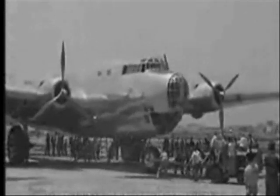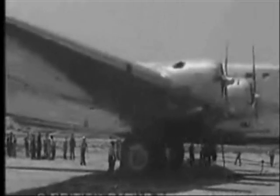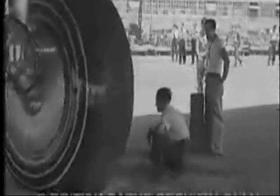Sam's new flying battleship, the biggest ever built, is rolled out for a final ground checkup. The B-19 weighs 82 tons, twice the size of a transatlantic clipper. Tires 8 feet high were deflated to get her out of the hangar. The aerial monster has a wingspan of 212 feet.